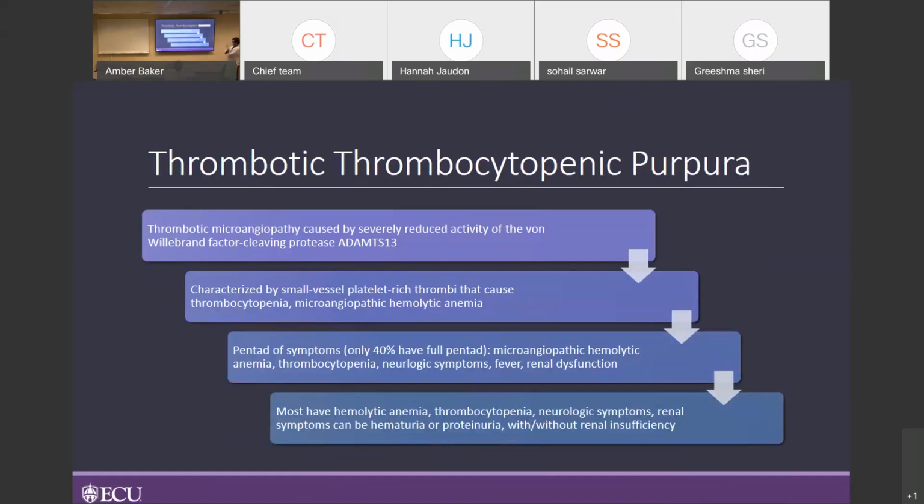All right, so TTP. It's going to be caused by severely reduced activity of the von Willebrand cleaving protease, ADAMTS13. Everyone kind of knows that by now. It's characterized by small platelet-rich thrombi that cause your microangiopathic hemolytic anemia and thrombocytopenia. You have your pentad, which everyone knows: hemolytic anemia, thrombocytopenia, neurologic symptoms, fever, renal dysfunction. Only 40% have the full pentad. Usually the triad, 3 of these, is going to be enough.